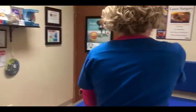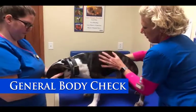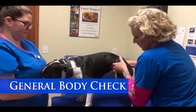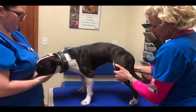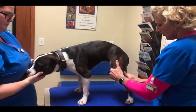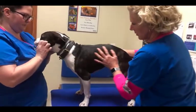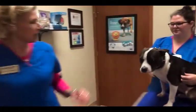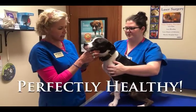So now I'm going to feel her body. You know how when you go to the doctor, he wants to feel your belly, make sure everything feels okay? That's what I'm doing. And I'm also feeling her legs, feeling her lymph nodes, making sure everything feels nice and healthy, and it does. So, I have found Aggie to be perfectly healthy today.